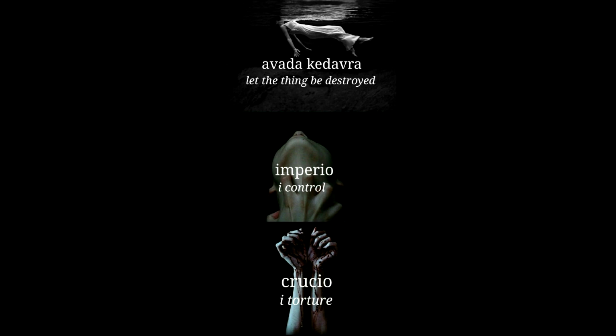Occlumency requires the user to completely clear themselves of all thoughts. That is a trick that most of us wouldn't be able to do. Harry certainly struggled with it, and he had some of the best incentives out there to try and make it work.